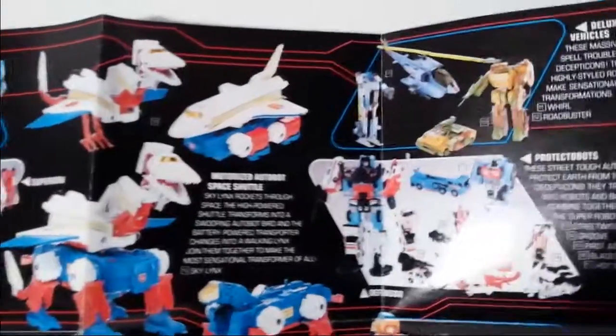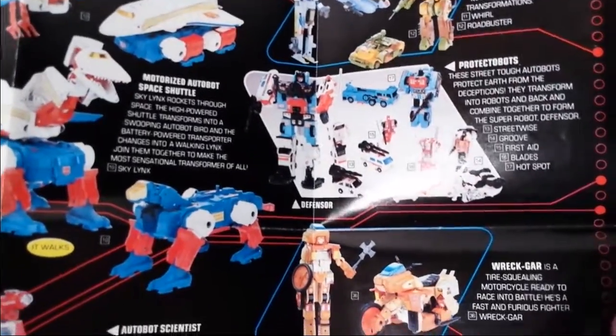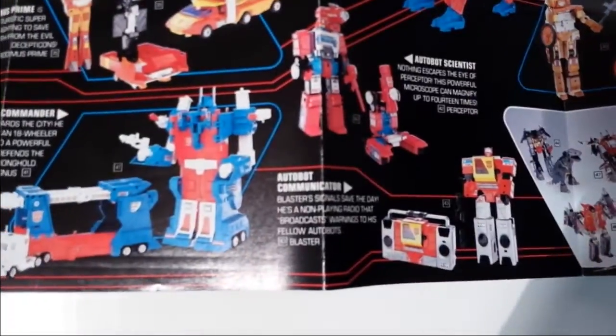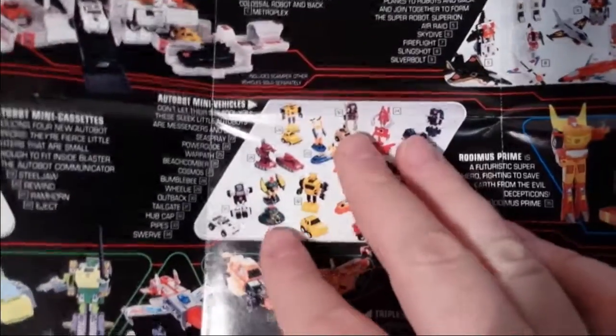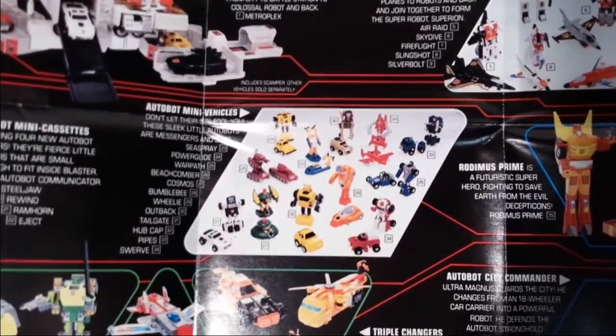Weird. There's our deluxe vehicles again. And now we have the Protectobots and Defensor. Brett Gar from the movie. Dinobots again, still kicking around. Blaster, still kicking it. Perceptor, still perceiving. Rodimus Prime. I like Rodimus Prime, you know, I don't think he got enough credit. Optimus left big shoes to fill. Hard act to follow. The new mini-bots.